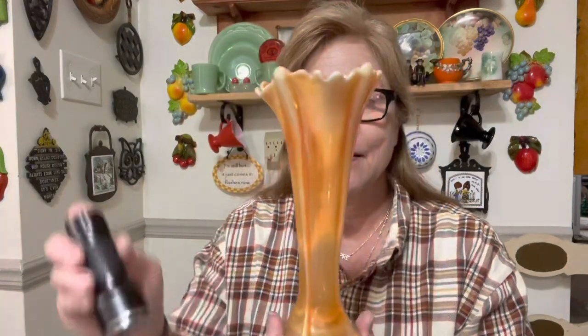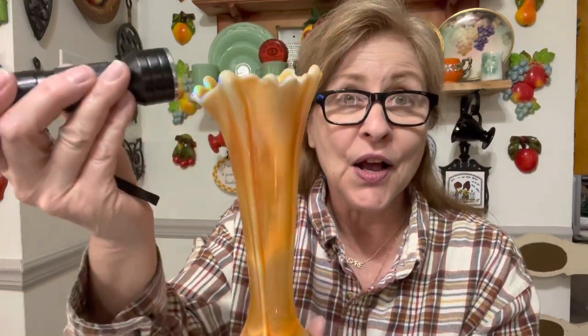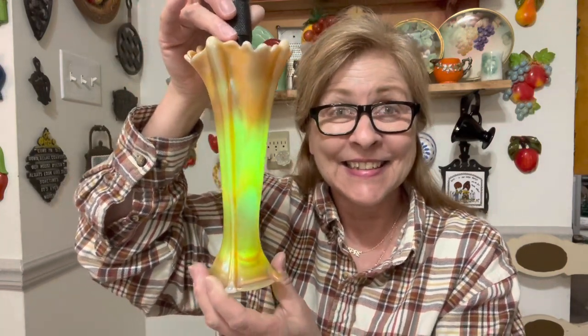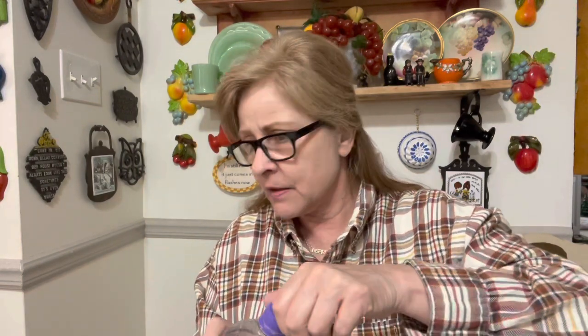Now this, I got this from Roberta's booth, I believe. And look at that. Ooh-wee, that is gorgeous. Wow. Holy moly. Need a drink after that one. Oh my goodness, come on now. Don't give me a hard time.